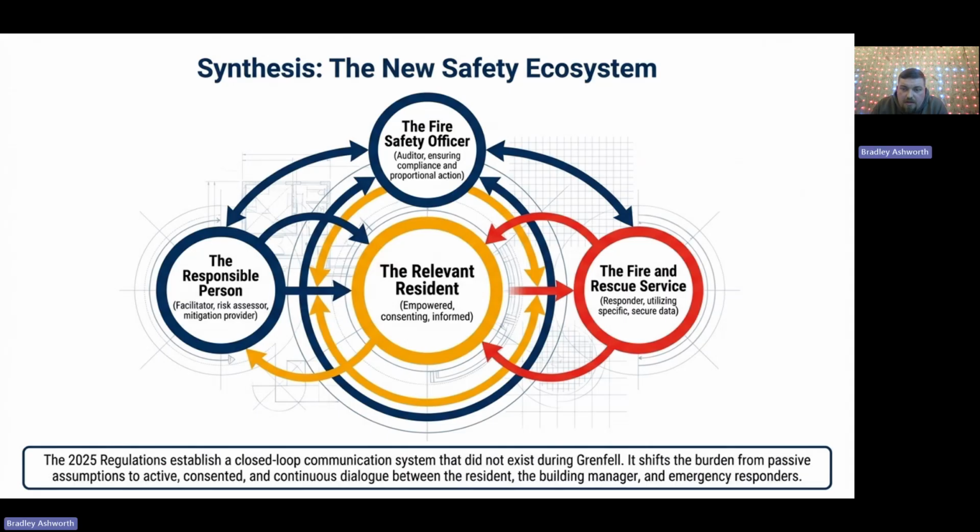The three surrounding circles represent entities with specific duties under the law. So the responsible person holds the primary duty to use reasonable endeavours to identify residents in need, offer and ensure the completion of a person-centred fire risk assessment, and implement reasonable and proportionate mitigating measures. Then, under Regulation 10, the fire service receives the prescribed data points regarding the relevant residents. This intelligence allows them to inform their operational response and, where necessary, assist the evacuation or rescue of residents who cannot leave the building unaided.